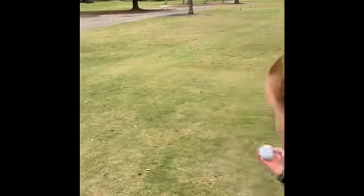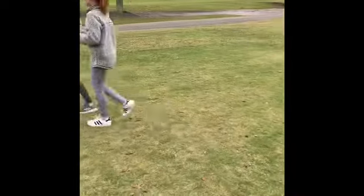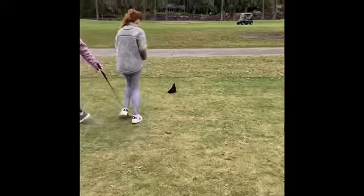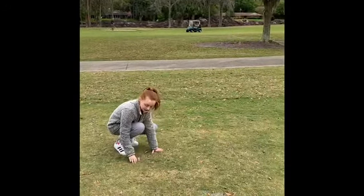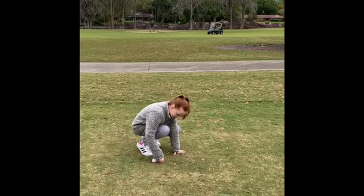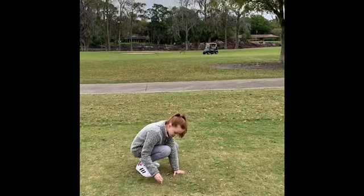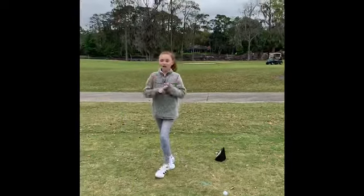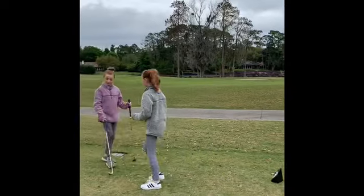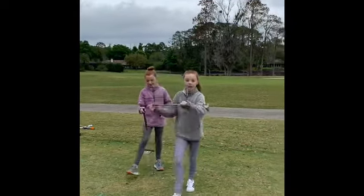And so now I'm going to attempt to hit. First, I'm gonna stick my tee in the ground. This is to show you how to do it. Then you just stick that in the ground, and then you put your golf ball on top of it. And then you have to have a special club for it that looks like this.